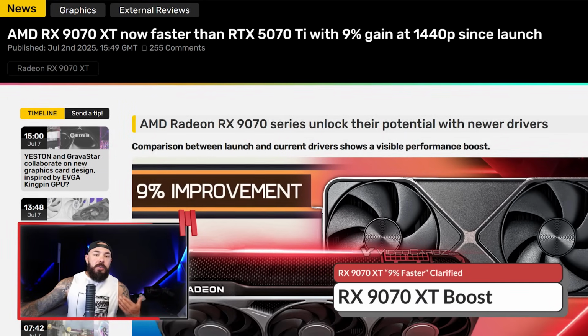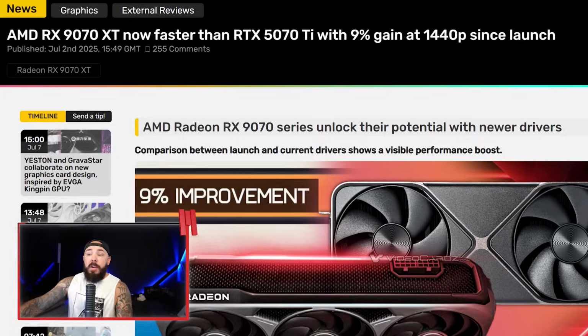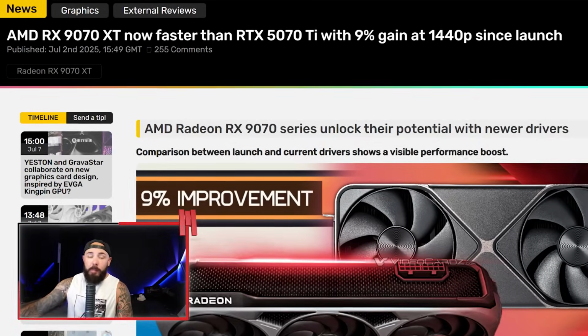So initially, the story was the 9070 XT had some new drivers come out for the RDNA 4 GPUs. We're seeing some great increases in performance versus the launch day drivers that came out with this card. Well, it turns out there's a little bit more to that, and Hardware Unboxed even came out and added some clarification as well. With the game tests that happened, you'll remember up to a 27% increase in some games from the review day drivers when the card came out versus today.